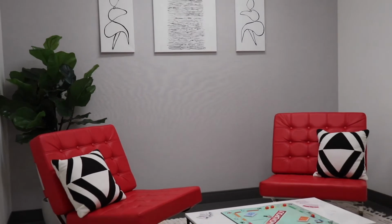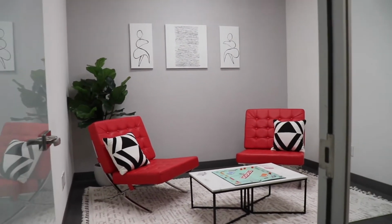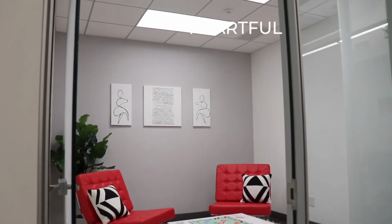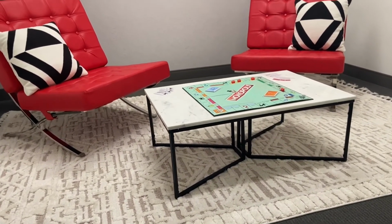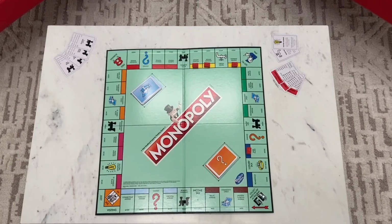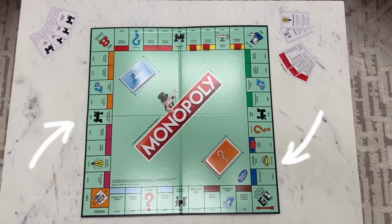This meeting room was a playful space, and I insisted on this art to look like two different individuals and work happening in between. All of the art in the space is by Heartful Services. Meeting rooms are not complete without a fun element, and we have our vintage Monopoly here, which I think were the perfect colors to accent what was happening in the space.